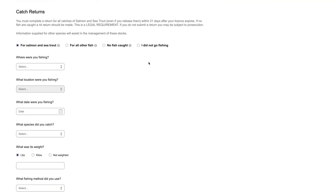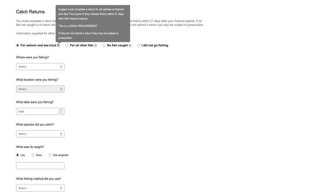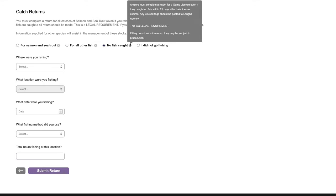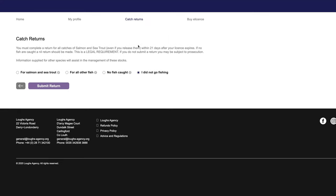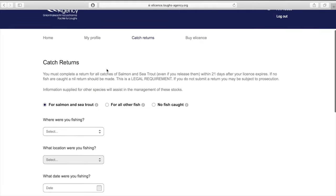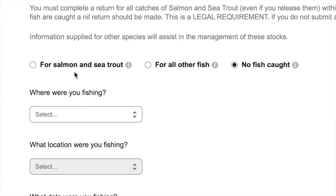Select one of the following options. For salmon and sea trout, select this option if you caught and/or released a salmon or sea trout. Select this option if you would like to log any other species of fish. Select this option if you went fishing but didn't catch any fish. Select this option if you purchased a license but didn't go fishing during the season. Depending on which option you select, the form below will change. Today, we will focus on making a return for salmon and sea trout.